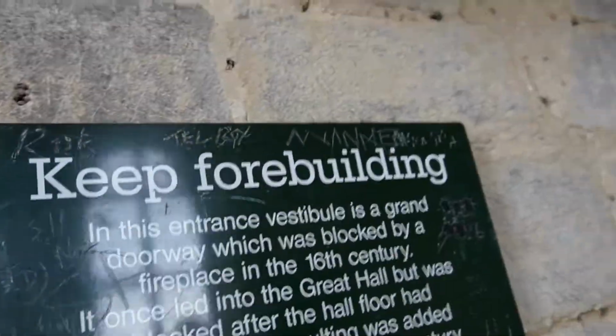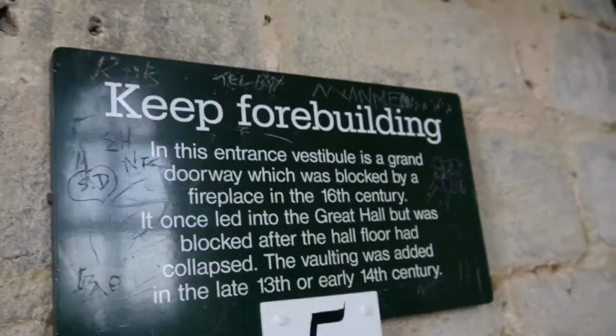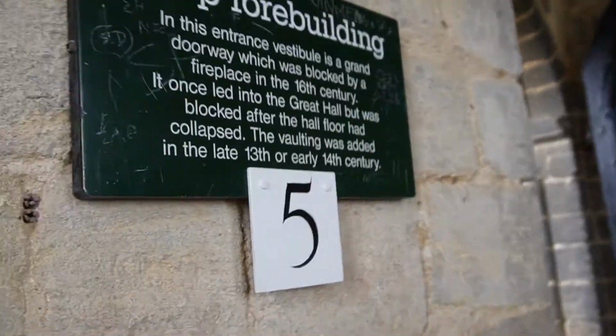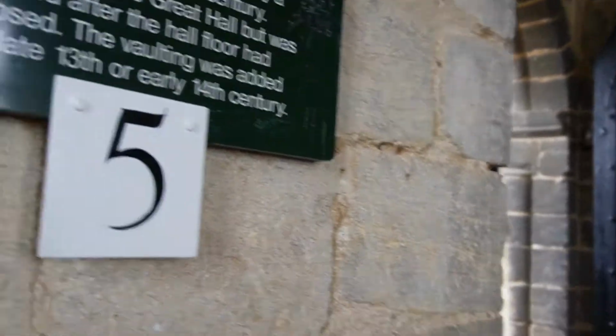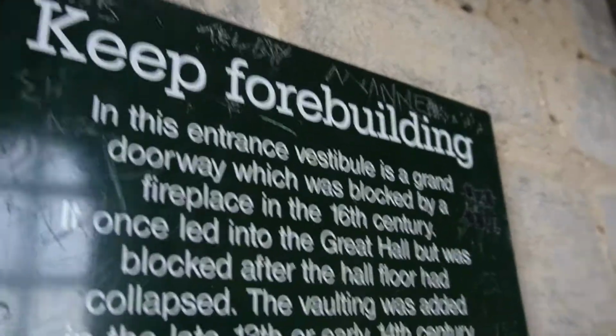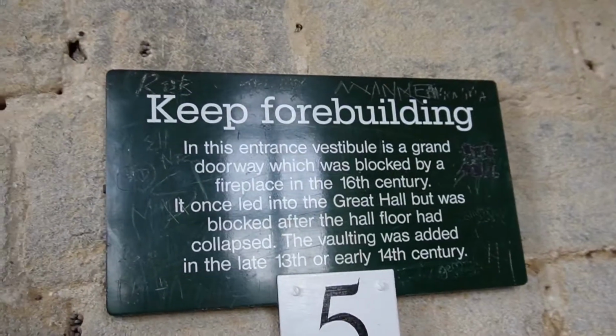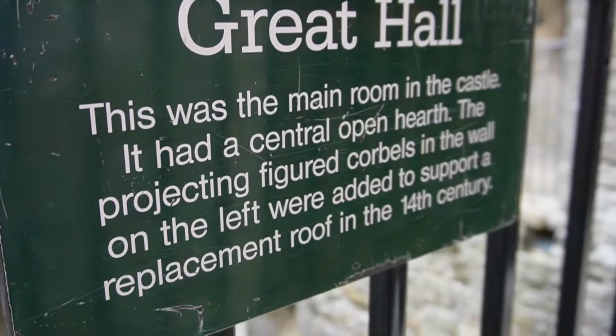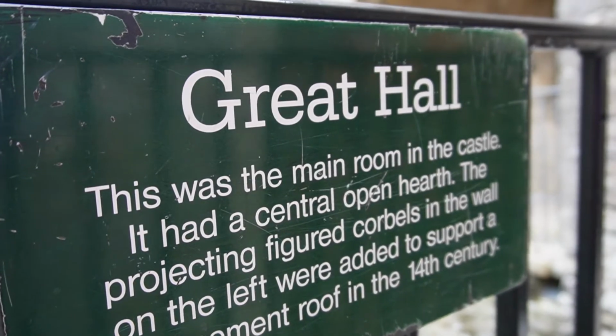It's a grand dormer, which was blocked by a fireplace in the 16th century. It once led into the Grey Hall, but was blocked after the hall floor collapsed. The vaulting was added in the late 13th or early 14th century. On, girls.